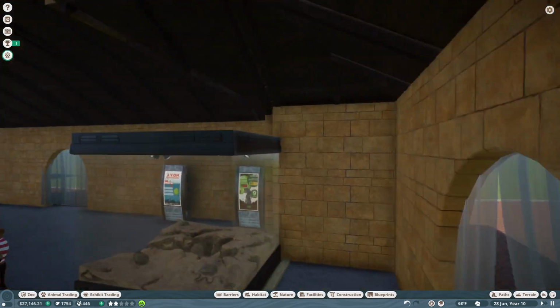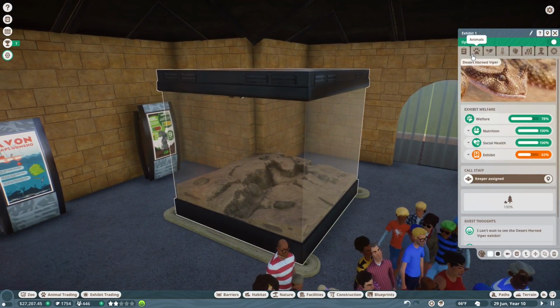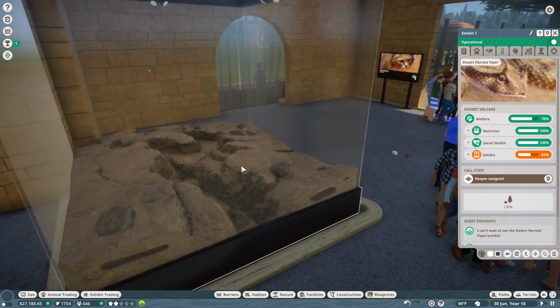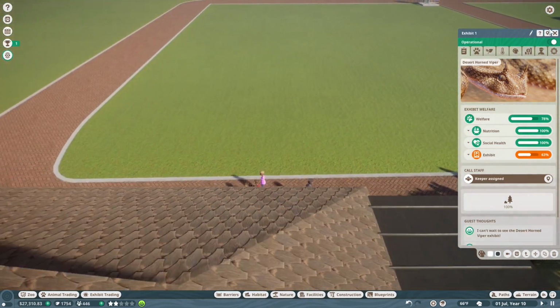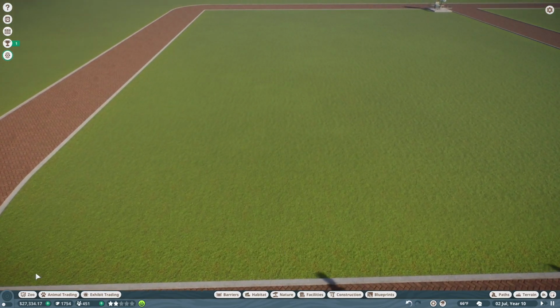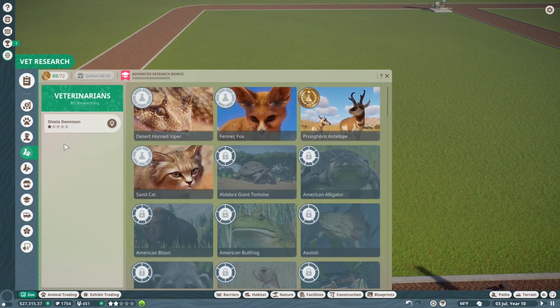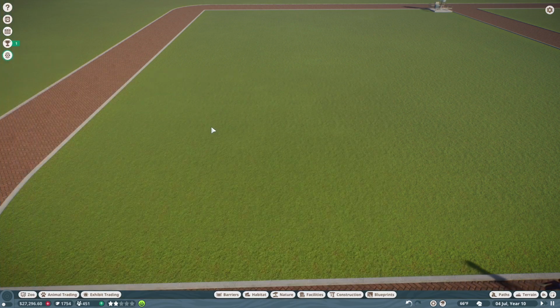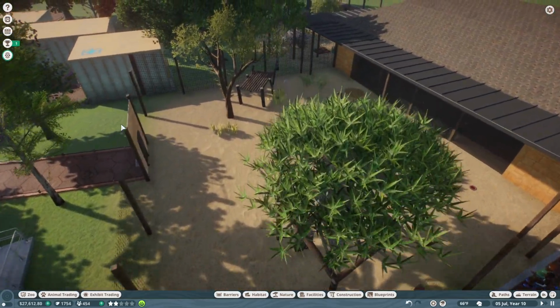Cool. And then inside of here, you got like the little desert vipers. I don't even see them. Oh, never mind. I see them. They're sitting in the corner. There you go. Very cool. Something I am going to do is vet research. And we are going to start on the desert horned viper. We're going to start with them because I just feel like that's easier.